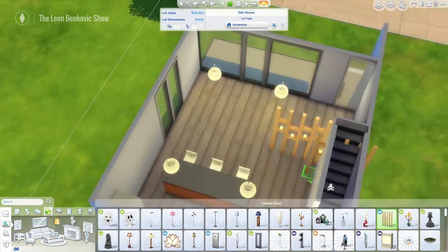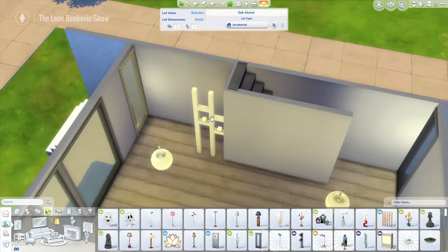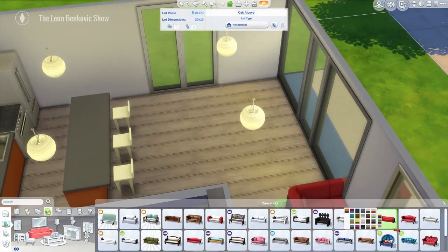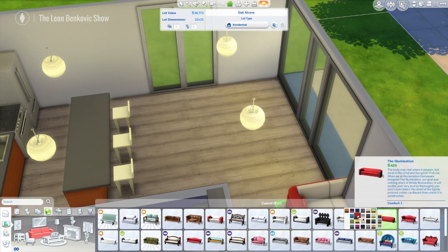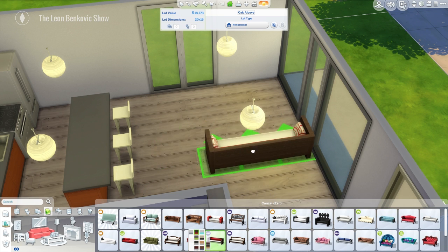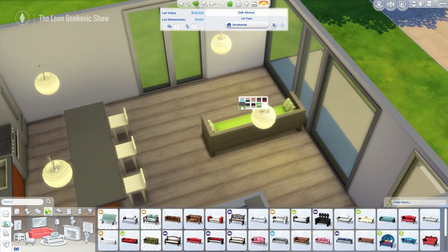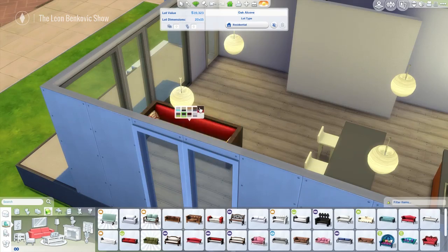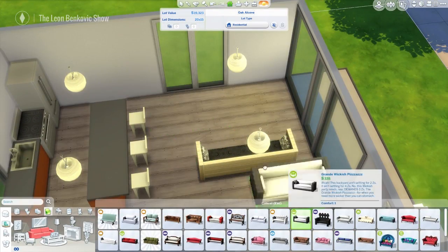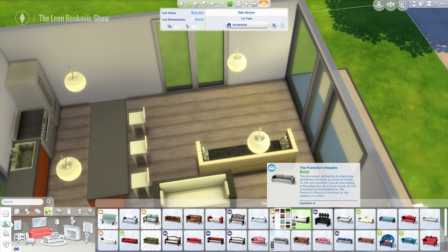Here, this is the living room. You can see I was trying to put something like this as a separator, but none of it actually worked, so I decided to just get rid of it. Like I was saying before, there's not a separate dining room. You can only eat on the island in the kitchen. This is the only place to eat, because there's not a lot of room.